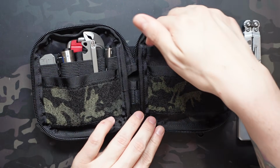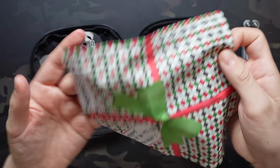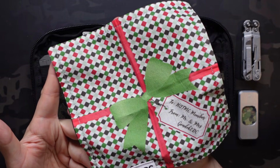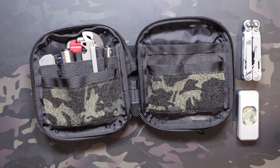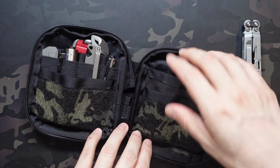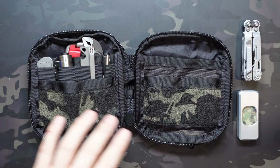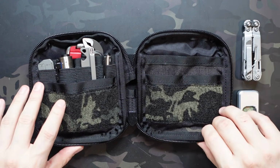In the back, we just have this full open cavity pocket. And back there, I just have a hank. This is one of the old Gondek EDC Hank of the Month hanks. Obviously, this video is going up in December, so this one seemed appropriate, but just quarter folded in the back. There's plenty of extra real estate behind here if you need to put other items. I put knives and stuff back there, and you can clip them to the back to keep them from sliding around if you'd like as well.